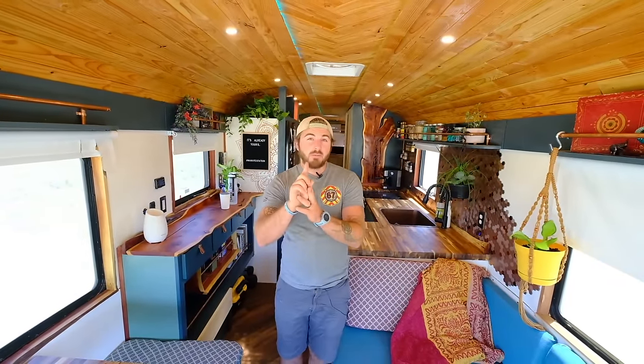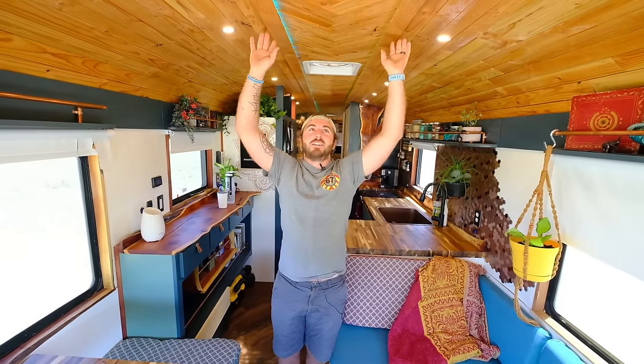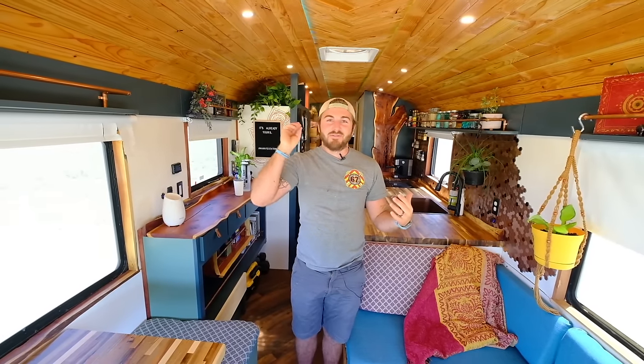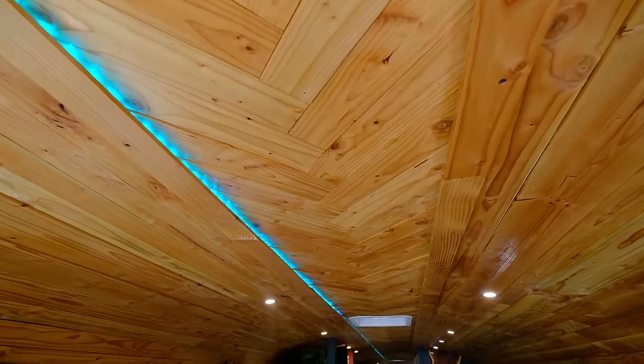this was the one project that took the most amount of time, actually, other than doing the roof raise itself, was this ceiling here. The backstory on the ceiling is I was laying in bed at night, and I was doing a little meditation, and my mind was super quiet, and then all of a sudden, this vision of this herringbone pattern going down the center of our ceiling just came into my head, and it really made the ceiling of the bus super unique.